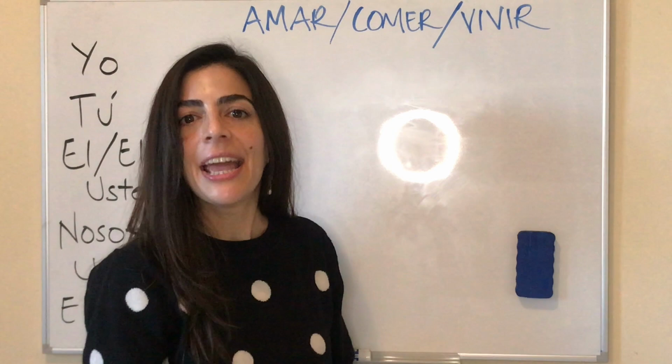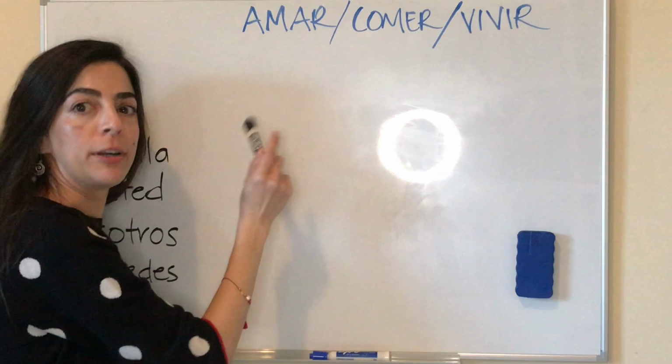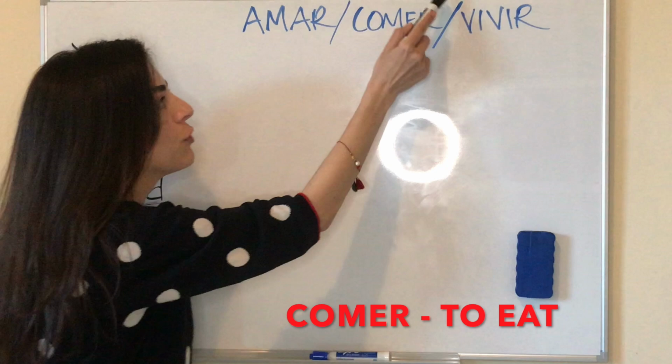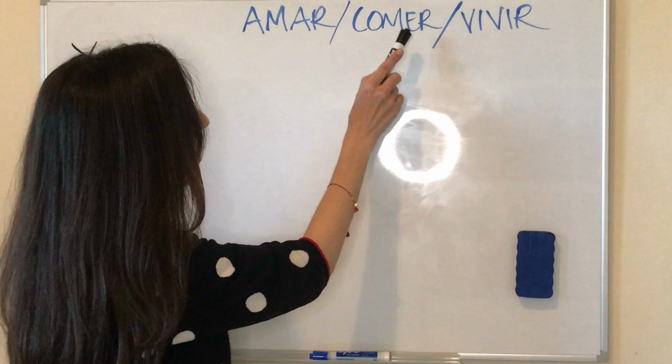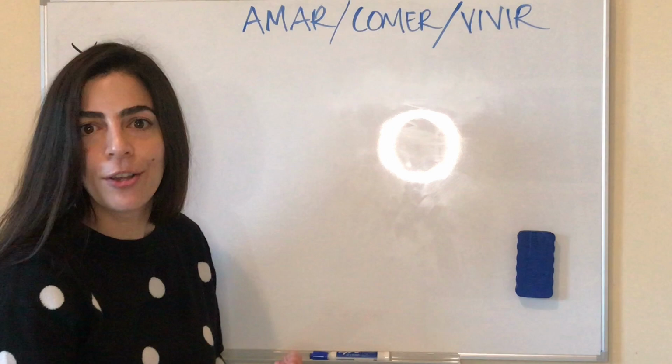The main thing that you need to know for regular verbs, one second, I have three verbs here. I have one verb that ends with ar, another verb that ends with er, and the third verb that ends with ir. Every single verb in Spanish in infinitive ends with ar, er, ir. Any verb, it doesn't matter if it's regular or irregular, every single verb ends with ar, er, ir. First thing that you need to know.